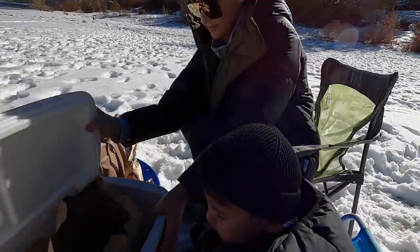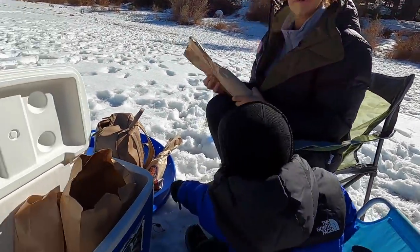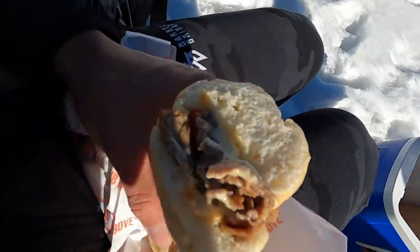Have some snow. Is it your way? Here. Is that better? Like this one's mine. The big one is yours. Oh, this is the big one. Philly cheese steak. Can't play in the snow yet, okay? Can't go wrong with one of these bad boys in the snow.